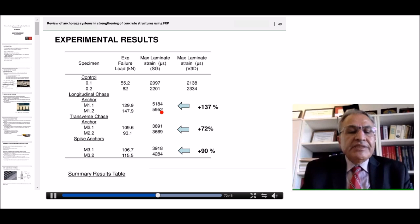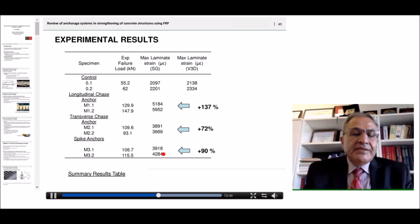When we use transverse chases, perpendicular to the direction of the laminate, we get an average improvement of 72%, less efficient than the longitudinal chases. And when we use the spike anchors, we get an improvement of nearly 90%. This is the level of loads that we achieved with the spike anchors, and this is the level of strain, up to 0.4%. So what we can conclude is that, yes, spike anchors can be used with laminates, and you get this level of efficiency. Longitudinal chases give you higher efficiency, nearly more than double, a 137% increase.